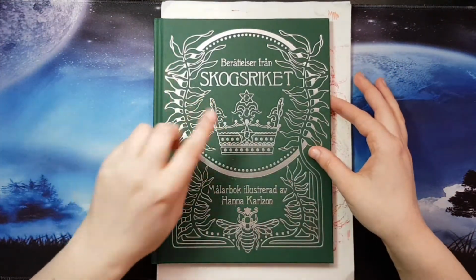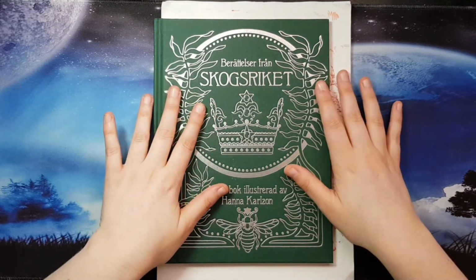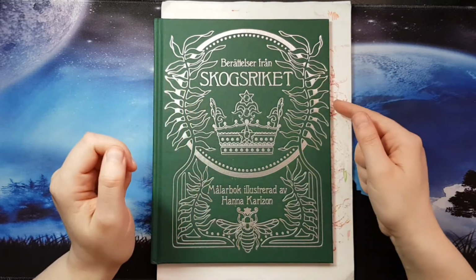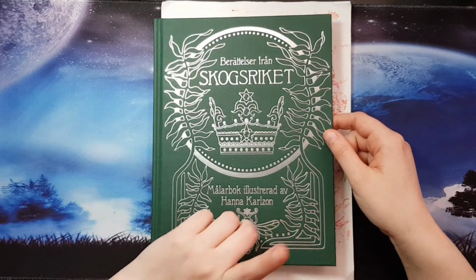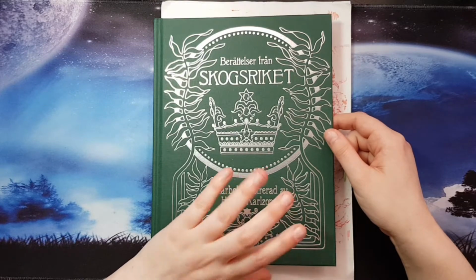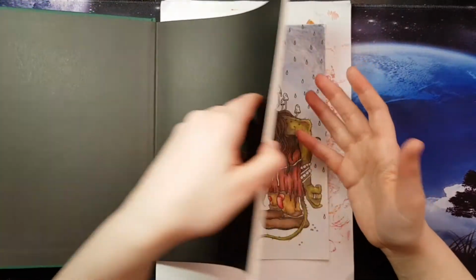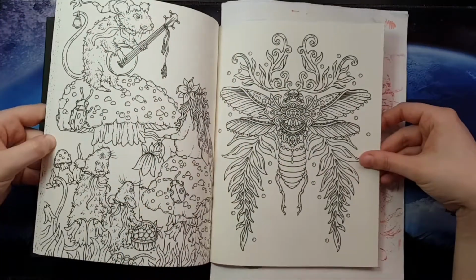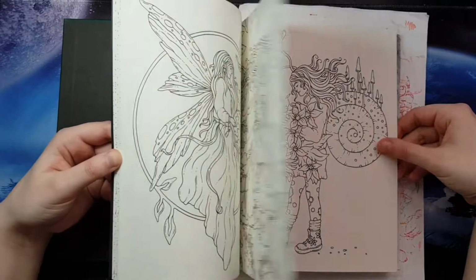I got it in this edition just because I didn't want to wait for the UK version, because the UK version doesn't come out until August. So one of my friends told me that it was on Book Depository, so I was straight on there and I ordered it. But this book is stunning. It's got to be my favourite that she's done.